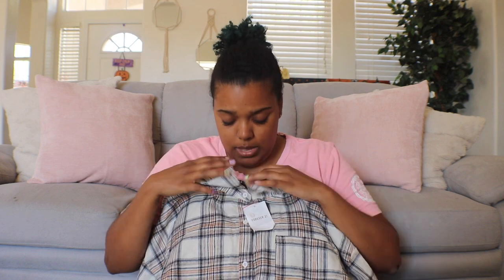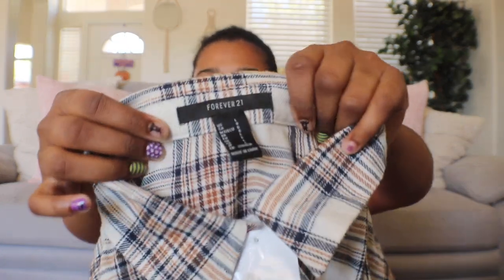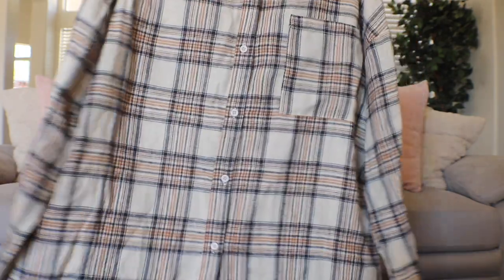Also, I was hoping that this would be oversized, which it kind of looks like it is, so I might keep this one for myself. It's just Forever 21. It's nothing crazy. It's a size large, new with tags, and it's just a flannel. It's super lightweight, but in front, it does look like it's oversized, so I might be able to fit it. And hopefully it's still kind of oversized on me, but we'll see, because that definitely looks bigger than a large.